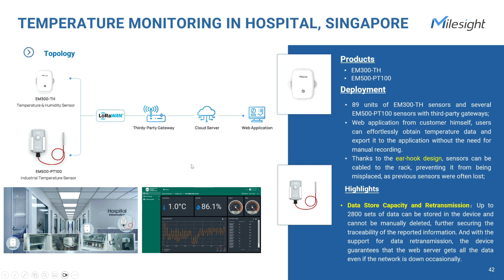And you may find temperature monitoring is mandatory in every hospital. So in Singapore, 89 units of EM300 temperature sensors and several EM500 PT100 sensors are helping users to obtain temperature data and export it to the application without the need for manual recording. The data storage capacity and retransmission feature embedded in our sensors can make sure all the data is not lost, even if the network is down occasionally.